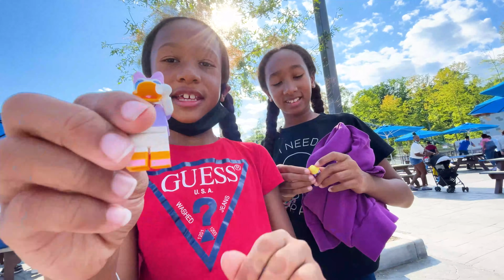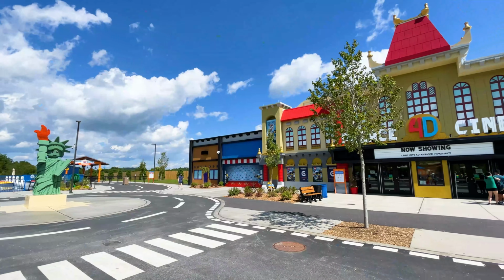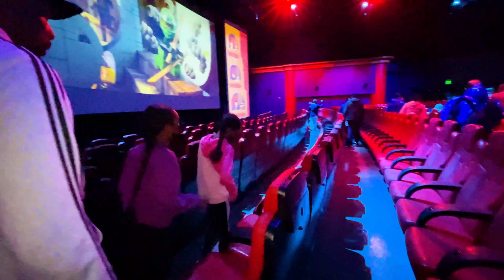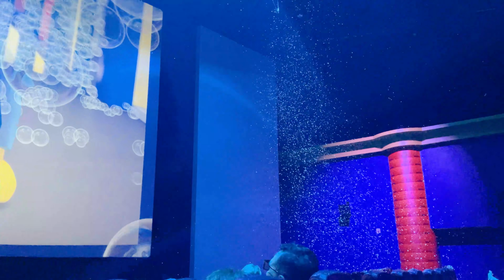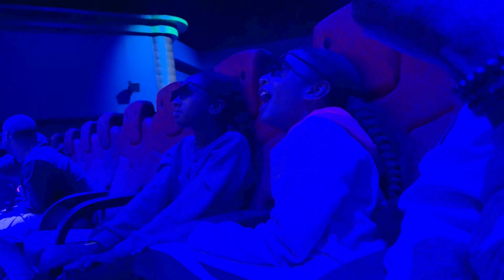In the Lego City section, our favorite attraction was the 4D movie at Palace Cinema. The movie was called Officer in Pursuit. We were given 3D glasses, and because it was a 4D experience, there was water spraying, bubbles, and moving seats, so it was really immersive. The movie was much more thrilling than I expected. It was like a non-stop chase scene and so much fun. Plus, it was a nice way to get out of the sun for a bit.